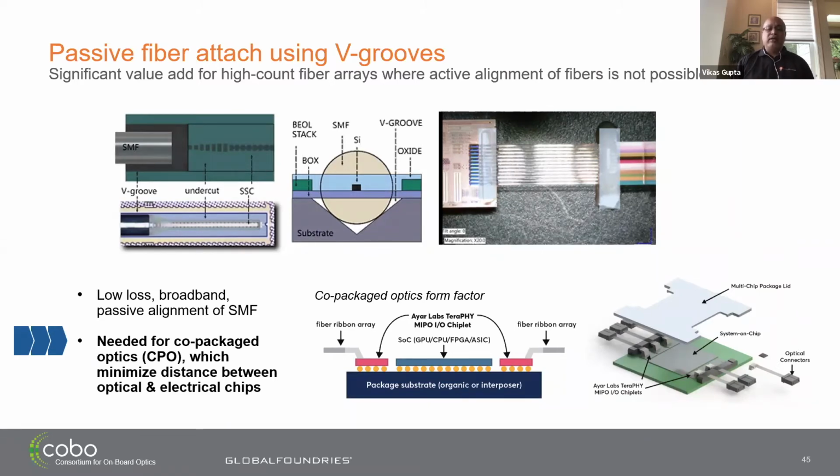So while this technology is interesting for datacom applications, it really starts to shine for co-packaged optics, where you have fairly large arrays of fibers that have to be attached passively to the die. Next slide.